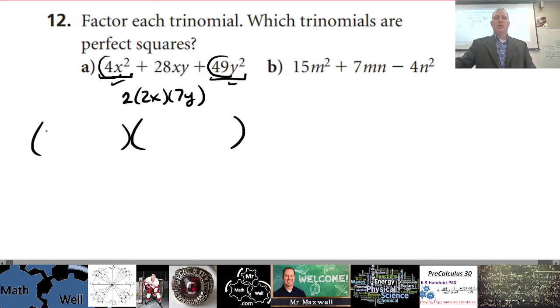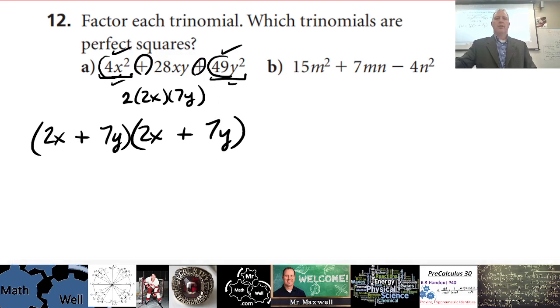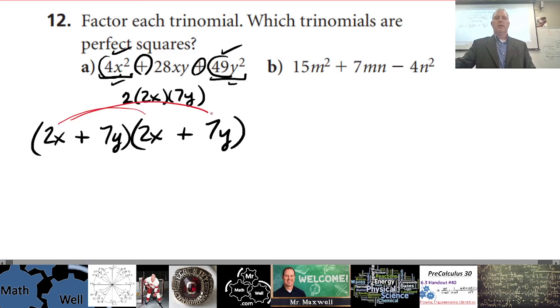So I'm going to put 2x here and 2x here. I'm going to put 7y and 7y here. And then because this is plus and this is plus, these two have to be plus. And a quick FOIL: 4x squared, 14xy and 14xy gives me 28xy, and plus 49y squared. We're good to go. This is my answer.